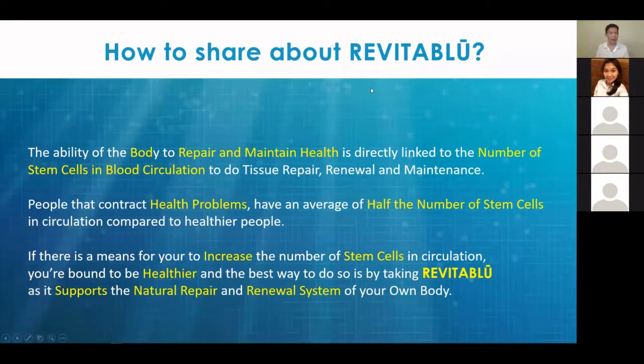I've broken it down into 3 simple sentences. And if you look at it, it encompasses everything that RevitaBlū does, and whatever Christian Drapeau has shared as well. So it has the ability of the body to repair and maintain health. Whatever I'm highlighting in yellow are the keywords you want to have, directly linked to the number of stem cells in blood circulation to do tissue repair, renewal, and maintenance.